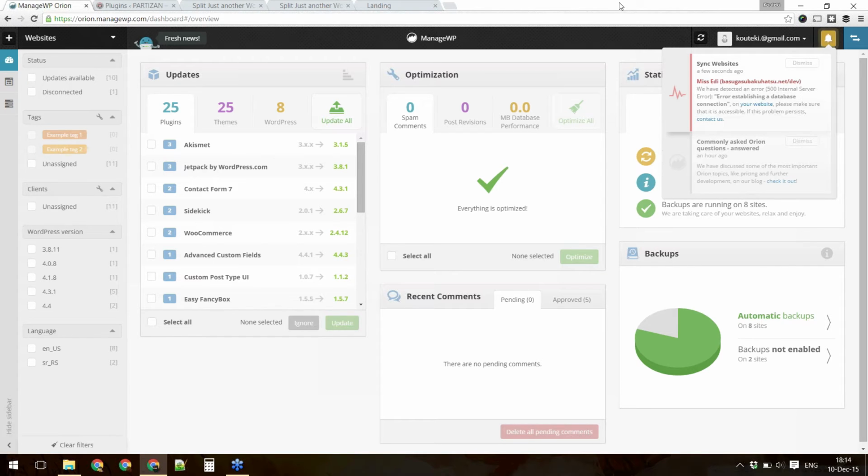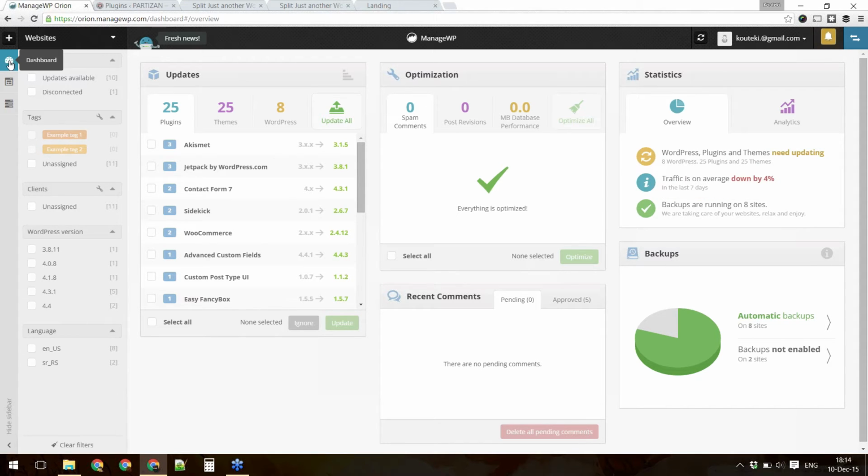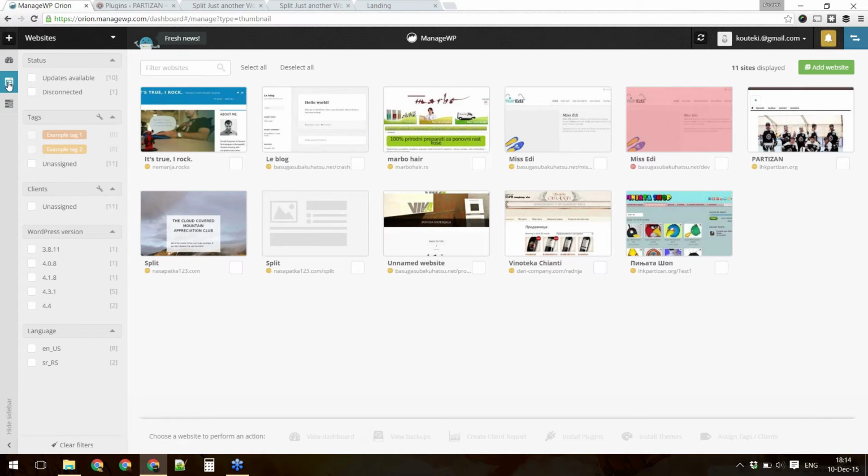So what you see here is not running on WordPress. It's run by AngularJS. And in the back end, you got a Symfony framework. So the new Orion dashboard has been completely refactored from the ground up. The code has been rewritten, optimized, updated. And the best part is that it was done by a team that now had 5 years of experience with ManageWP, and now there are over 20 of us, so there were a lot more development hours.